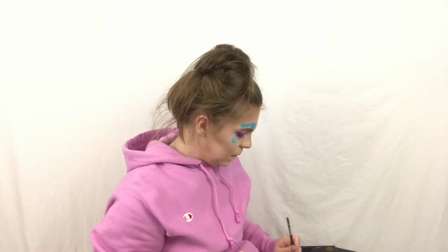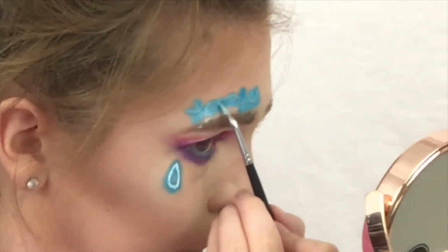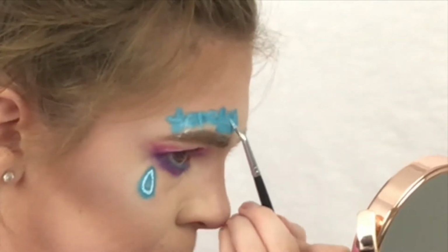It looks just like a blob right now, but when we add the white liner, it's gonna transform. I know this, I know this. Going back in with that shiny lighter blue color. Adding the blue kind of helped a little bit. So now we are going in with the white liner.